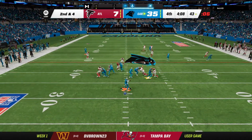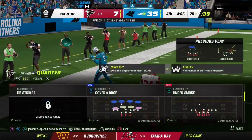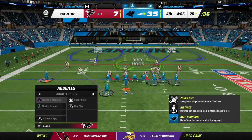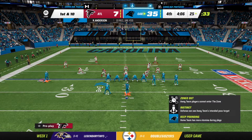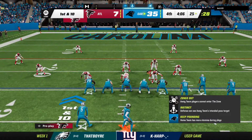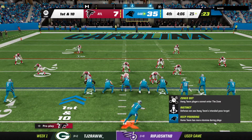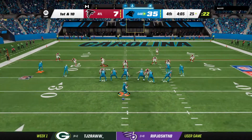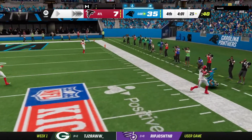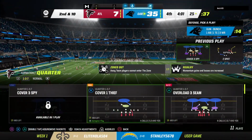A shotgun snap, Fields. Oh, wide open, complete. And he'll cross over out of bounds right at the 25. Now a first down throw, Fields. And that is caught on the right sideline, but out of bounds, says the line judge. The throw took him a little too far.